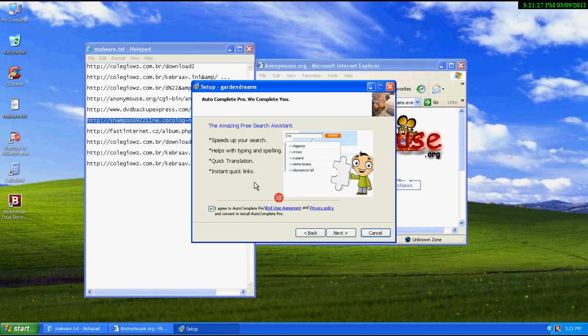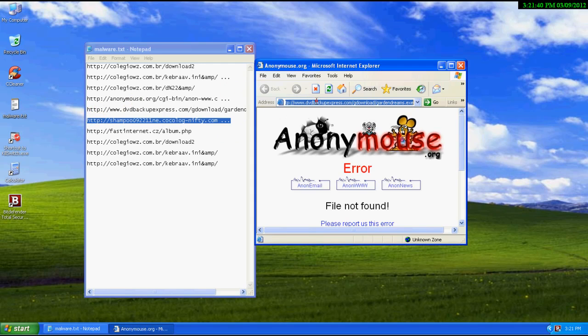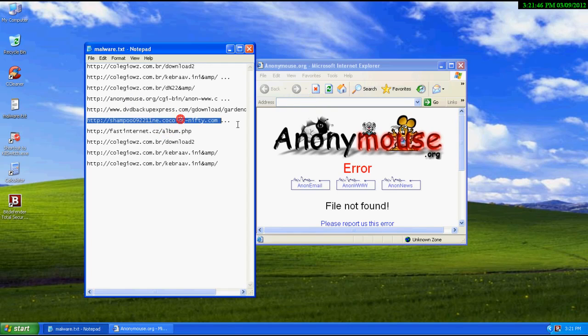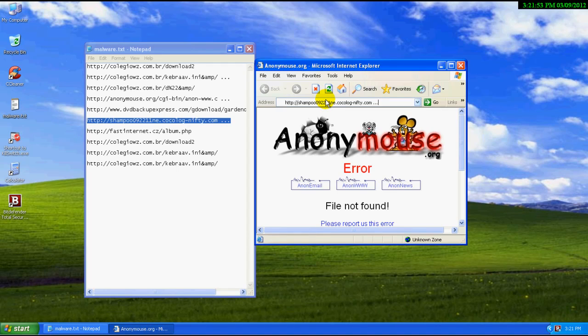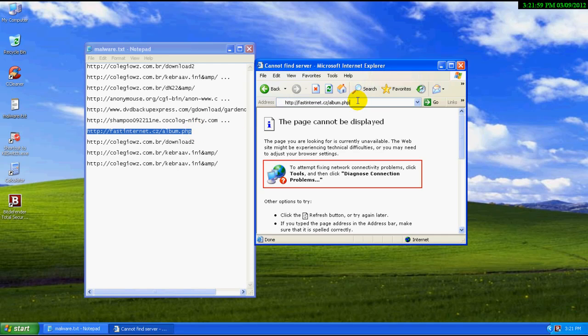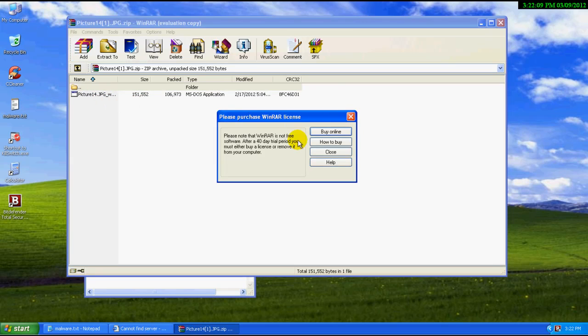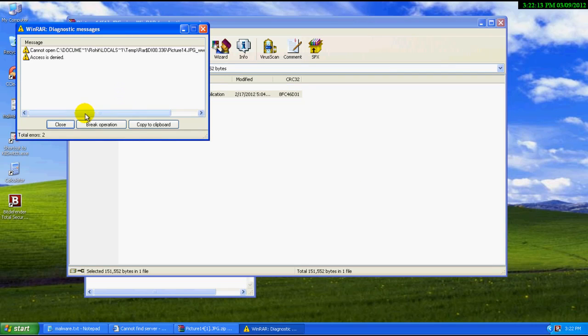We'll just upload it to the virus tool, and we'll make sure, because it doesn't seem like maybe it's just some adware. Okay, let's try the next link. Okay, that one's not working. Okay, here we go. Let's run this. Okay, see what happens. Okay, access denied.